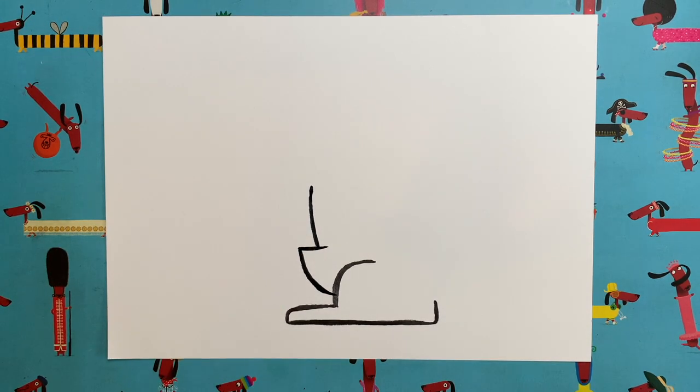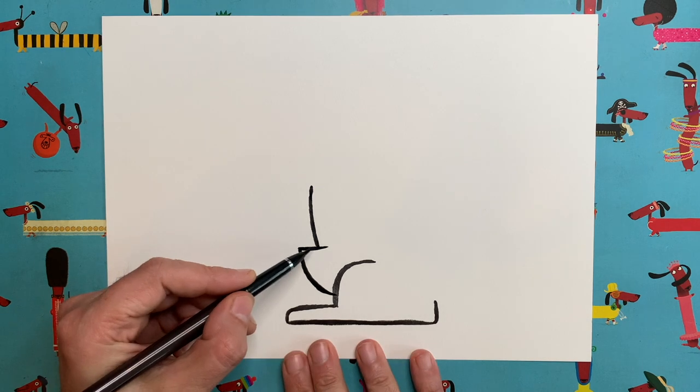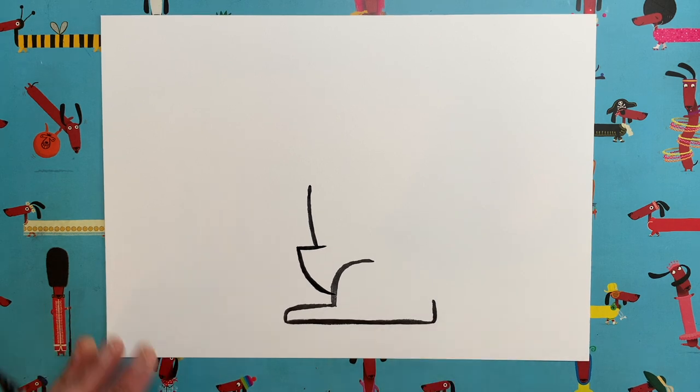Do you remember I said kangaroos are marsupials, and marsupials are animals that carry their young in a little pouch on their tummy. So we've drawn the little pouch.